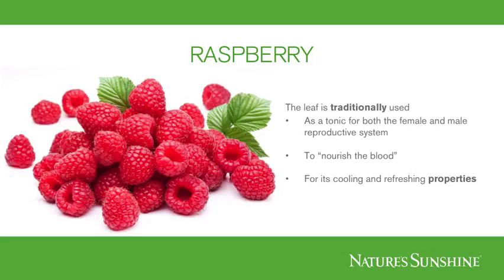Raspberries are also very cooling and very nourishing, and traditionally have been used, at least the leaf, as a tonic for both the female and the male reproductive system. The raspberries themselves are thought to nourish the blood, and they're very cooling and refreshing, as anyone knows who has ever eaten raspberries. And that cooling action, again, is a sign of oxygen reducing capacity, or the ability to scavenge free radicals.